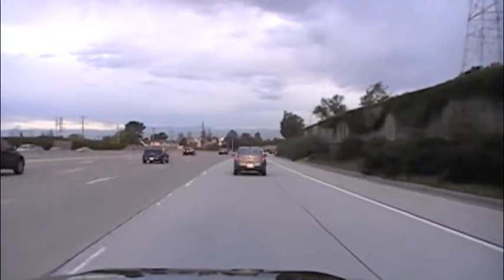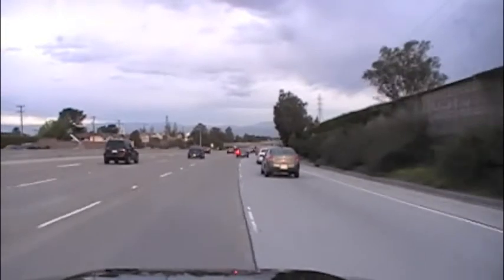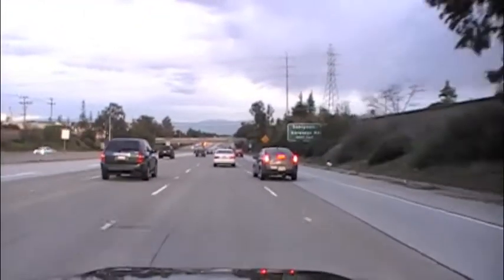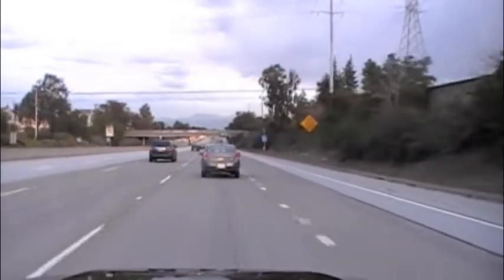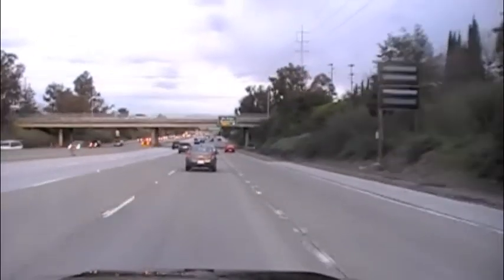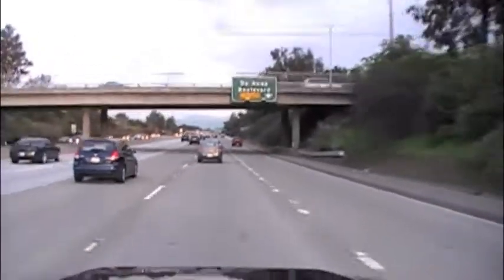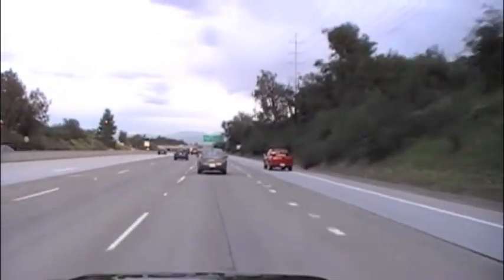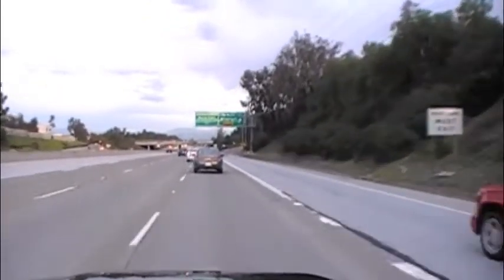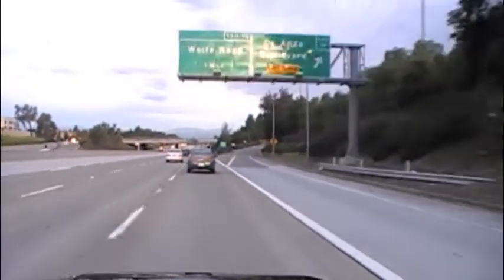But if we go over here just a bit further up to the first couple of exits, Wolf is one, another one is Lawrence Expressway. You'll see that they were recently done, recently resurfaced. They even resurfaced the shoulder. Why, I don't know, but we could have used some of that material back there on 85, to be honest, because it needs it more than 280 does. 280 here is in fairly good condition. This section here wasn't reworked, but the exits coming up here definitely were.